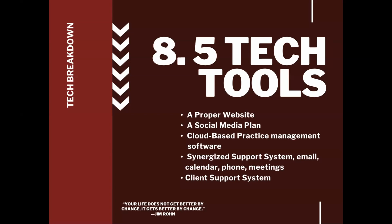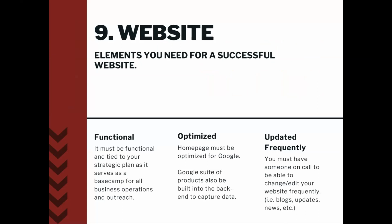So the first one is a website, which I know Emma also talked about as well, but I want to take some time to talk about this because websites are so important. They are your base camp for all of your business operations and branding. It's your business card on the internet. It's where your brand needs to be true, needs to be strong, and it needs to be represented in the way that you would want to view it if you were a customer.